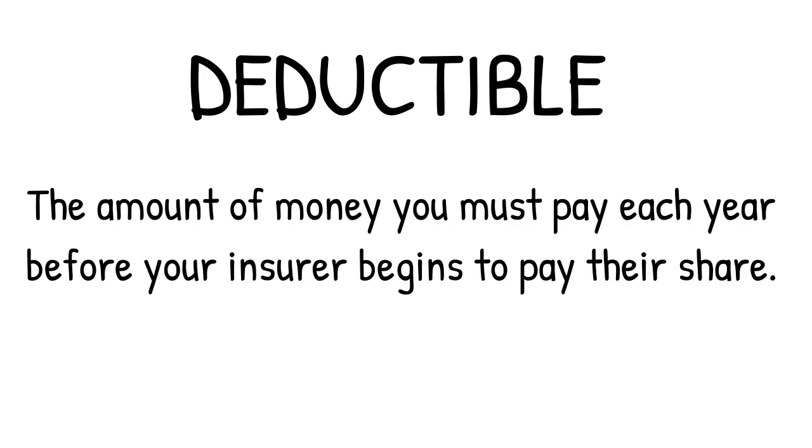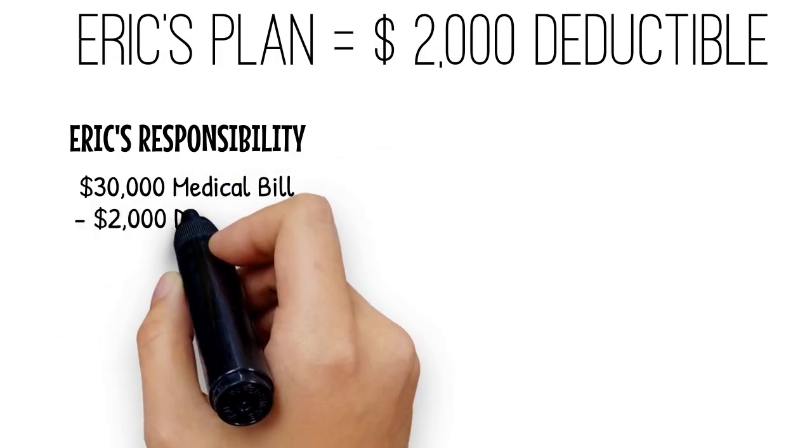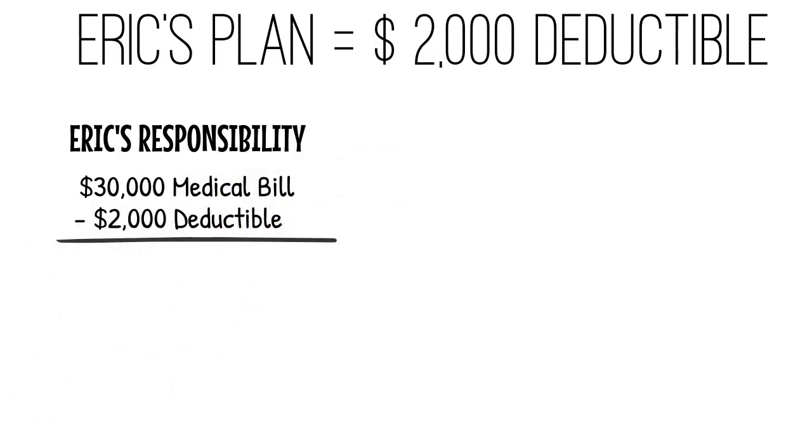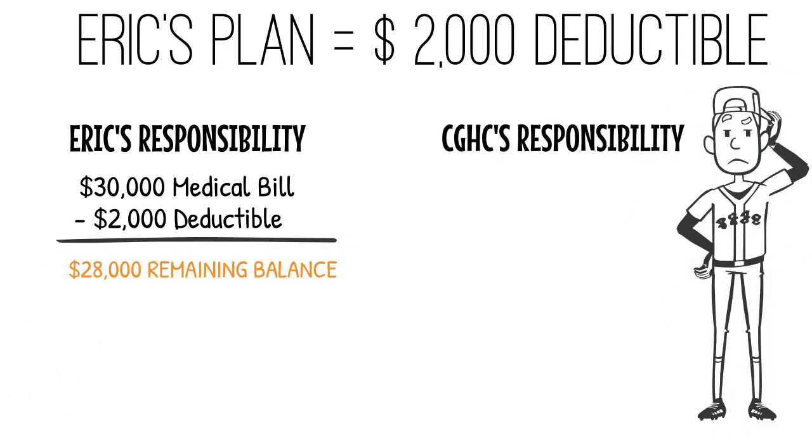Let's start with the deductible, which is simply the amount of money Eric must pay each year before his insurer starts paying their share. Eric's plan has a $2,000 deductible. With a $30,000 medical bill, Eric must pay the first $2,000 himself. Then, the remaining $28,000 is split between Eric and his insurer based on his plan's coinsurance.